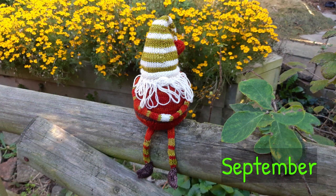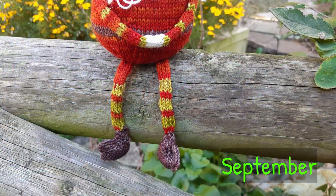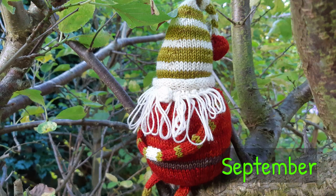In September, this was my second new gnome pattern of the year. And this one was called the Adventure Gnome, which I think had been one of the Advent Gnome knit-alongs at one point. Not that I did, but it's the first gnome that I made who has legs and a different kind of beard, which I failed at the first attempt, but second attempt it worked out all right. And another difference is that the arms are just made as one piece.